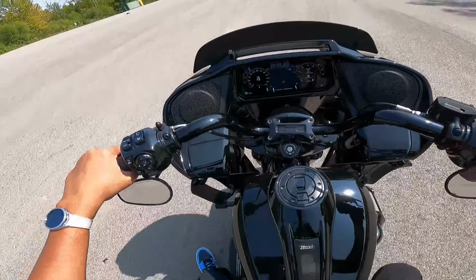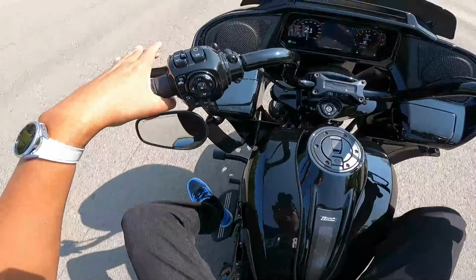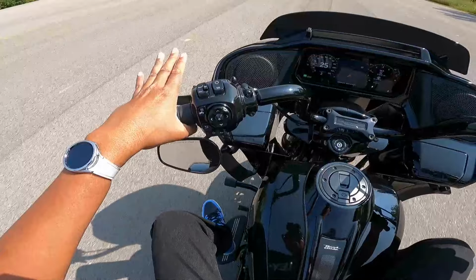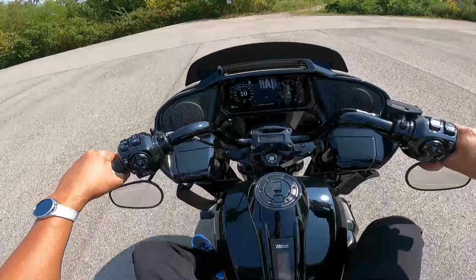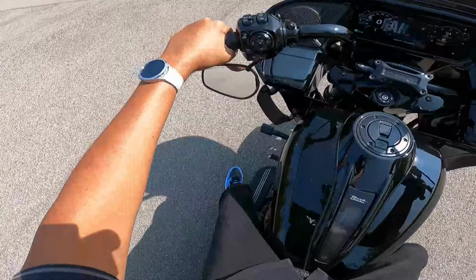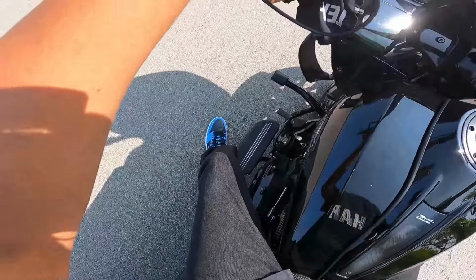Roll it back, let the clutch out completely. I'm going to concentrate on this right here. Pull the clutch in, pull that up, let it out. Pull the clutch in, pull it down. That was very rough because I'm running out of real estate here. Front brake now, feet down. Yeah, that wasn't too smooth because I was running out of space and I'm looking down to show you guys.